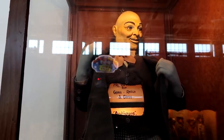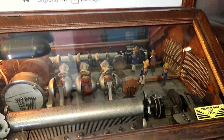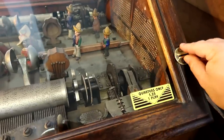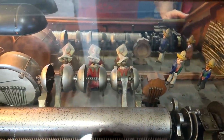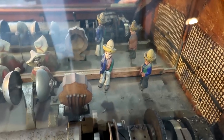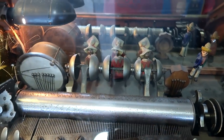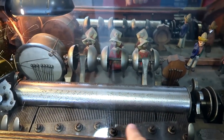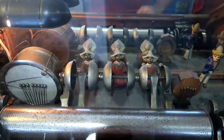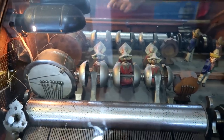I don't understand. This is a very rare old Swiss music box. See all the different musical elements in there. Oh, see these little guys dancing here. Like this coil turns and hits the music there. Oh, these guys clanking the bells there. It's the drum beats.